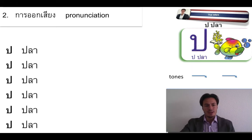Pronunciation. Let's try a couple of these. I will say it first. So I'm gonna say ba ba and you then just follow in the same rhythm after me as soon as the writing turns red. Let's see how that goes. Ba ba. Excellent. Another one. Ba bla. Great. And the third one. Ba bla.